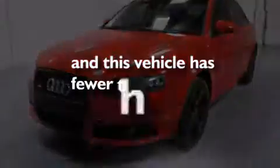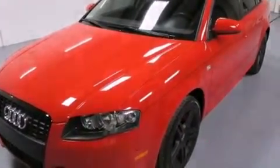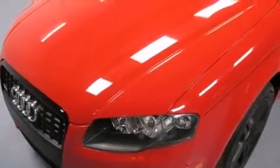less than 71,000 miles. With an EPA estimated rating of 27 miles per gallon on the highway, this vehicle helps leave money in your pocket where you want it.